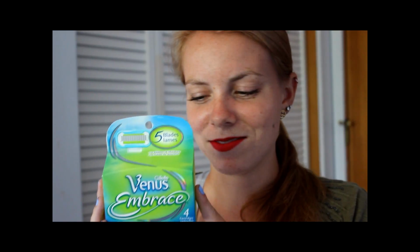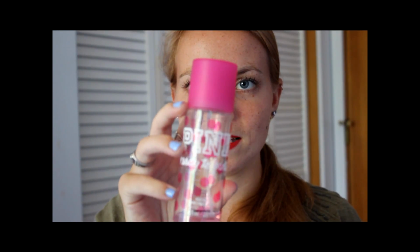So definitely recommend them. Okay, next thing in my bag of tricks here is the Pink Ready to Party Body Mist. I got the mini version. Whenever Victoria's Secret has a sale, I don't really like any of their things that aren't body lotion or body mist, anything like that. I don't like their actual clothes really, so I just go in for their sale for things like this.